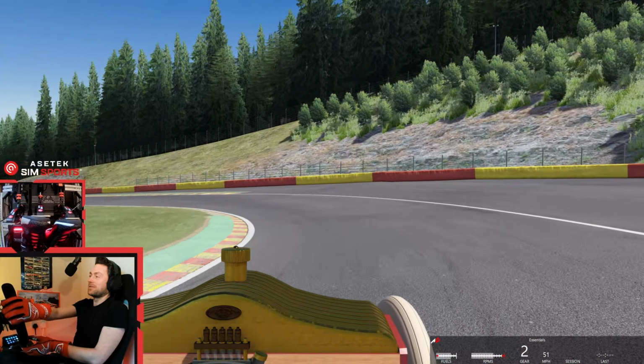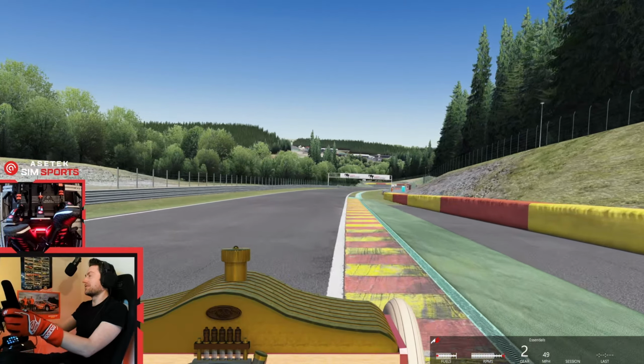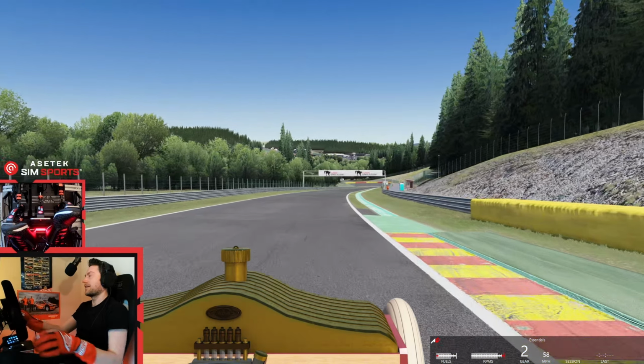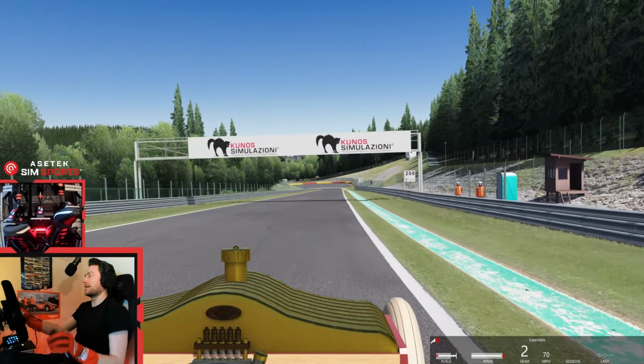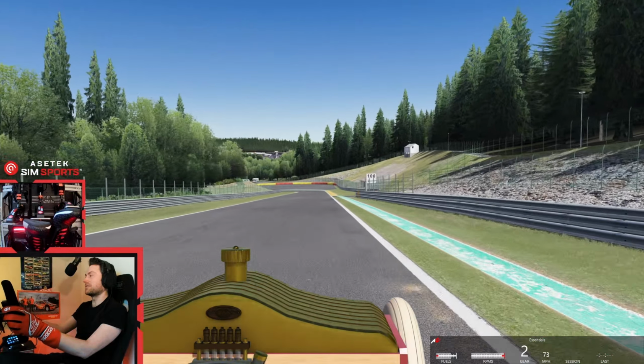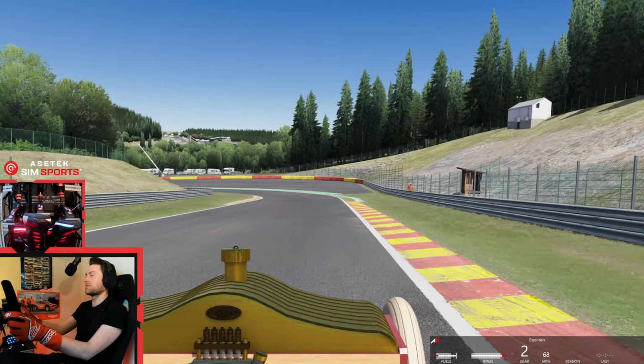Right, corner with no name. Again, gravity working against us here. Keep it in bounds, don't want to lose the lap time. And again, we're going downhill now towards Pouhon. Again, I'm going to have to get on the brakes a bit early here, I think. I don't dare take this one flat. So we go. Try and wash off some speed.